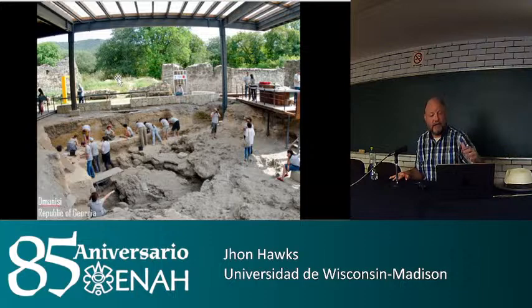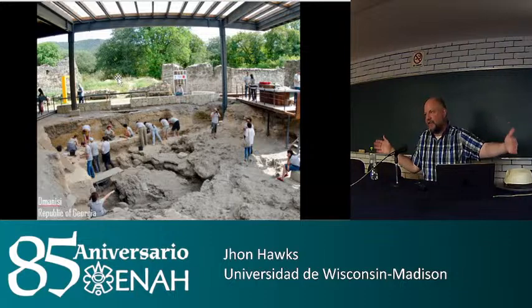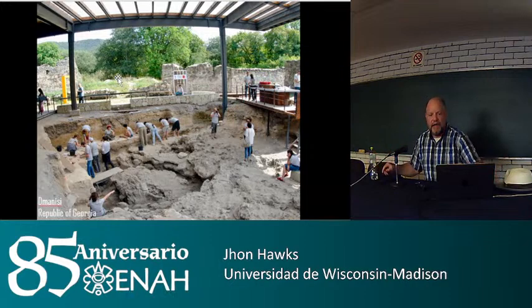So this is what the site looks like today, with a permanent covering over it, with an excavation area that is sort of pushing into these lava tubes, and they continue to work every year.